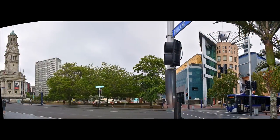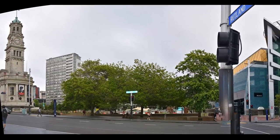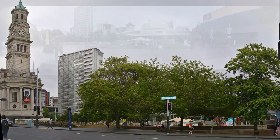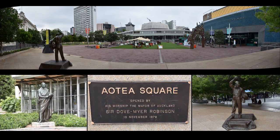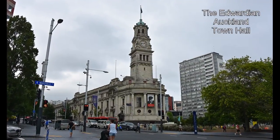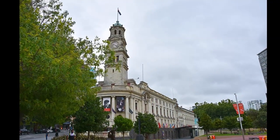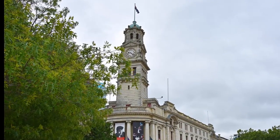The AOTEA Square is a large, paved public area in the central business district of Auckland, next to Queen Street, that officially opened in 1979. It is used for open-air concerts and gatherings, and markets and political rallies with crowds of up to 20,000 people. In view is the Edwardian Auckland Town Hall that houses a main concert chamber with excellent acoustics. It was extensively restored and upgraded in 1994.